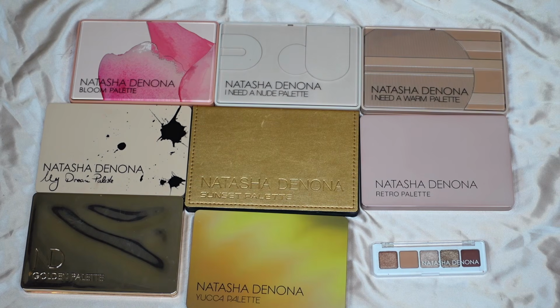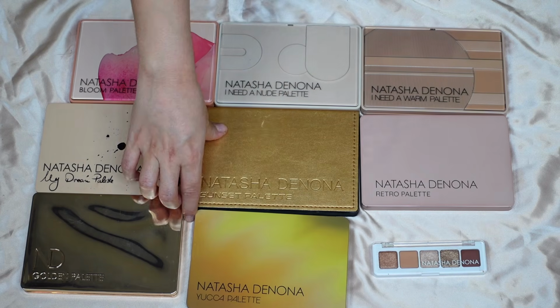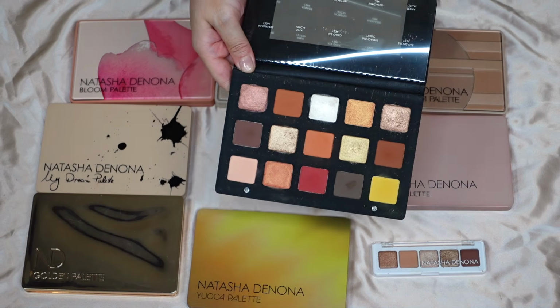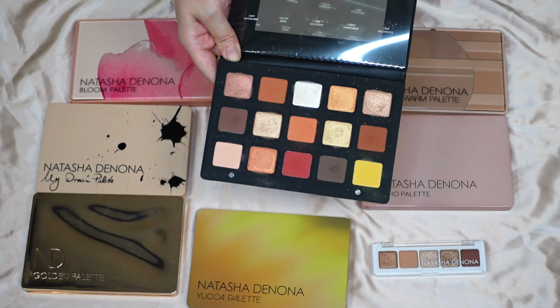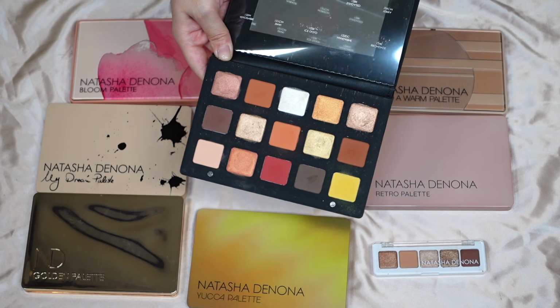Next up, I have my Natasha Denona palettes, which I do have 9 right now. And I'm gonna keep all of these except for this one. This is the Sunset palette. I thought I was gonna end up loving this one, and luckily I did get it at a discount because I didn't end up loving the formula in here. It's just not as good as the other Natasha Denona palettes that I've tried. I do think she improved the formula over the years.